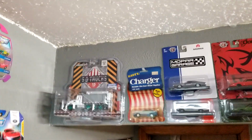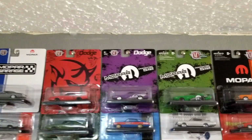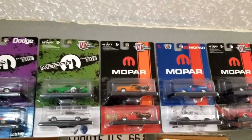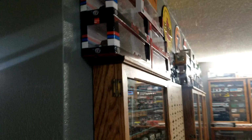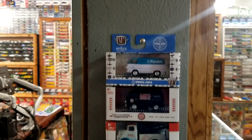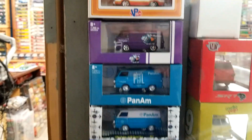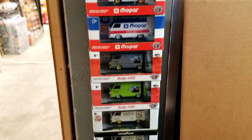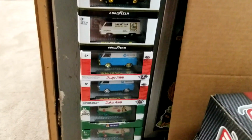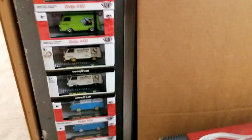And then moving up on this pillar I got up over here. Just a couple of random stuff. The rest of this stuff is all Mopar. Covering this pillar side that goes into room 164. This is all the A100s, with the exception of one. If I have the chase, it will be with it. I really like that casting a lot.